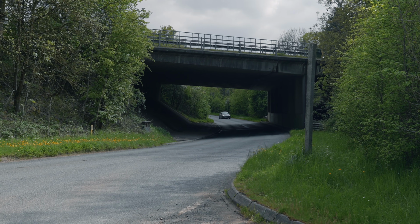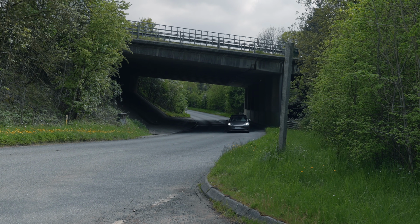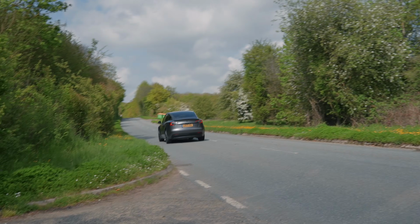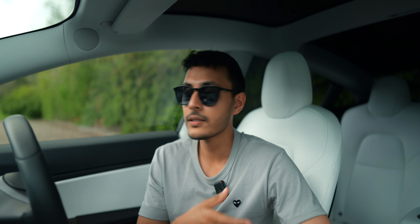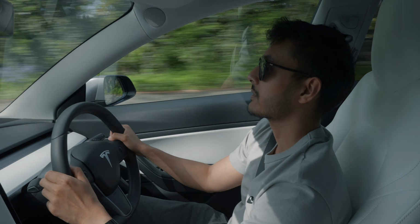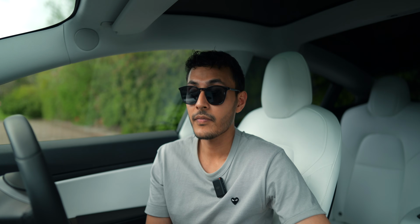It also handles better than I expected, mainly because the battery is really low. Now, of course, it's not going to handle like a Porsche, definitely not, because it's not as light as those cars. This car is still a heavy car. But for everyday driving, when I do want to do some spirited driving into corners, I feel very confident driving this car. I know what it's capable of, I know what it's not capable of, and the handling in this thing, for its weight, for its size, is impressive.